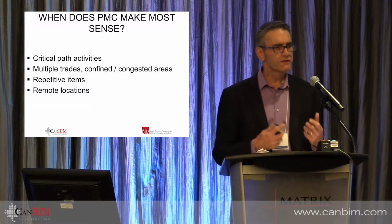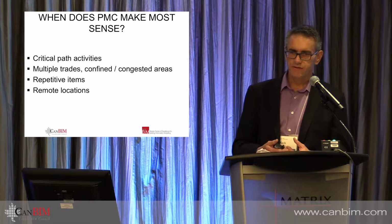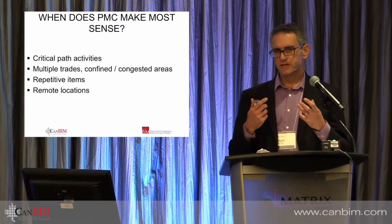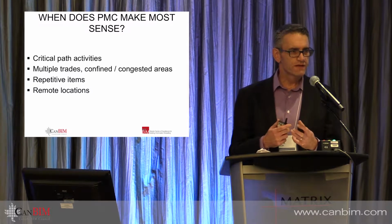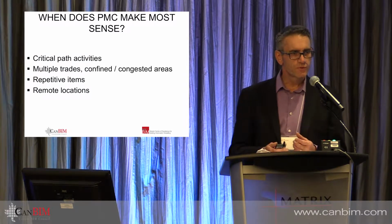We also want to look for the areas where there are multiple trades involved in a confined or congested area. Sometimes those are some of the most complex parts of a project, and they take 3 times as long as they need to because of how tight and confined they are. If we can get people working on that in more sensible conditions, they could be far more productive at it.